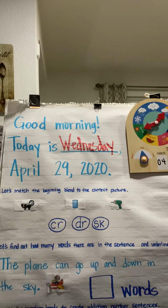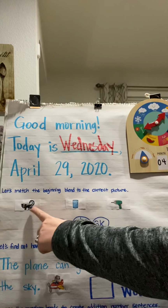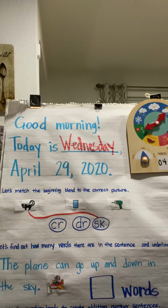Our first skill, I'm going to zoom you guys in just a tiny bit. It says, let's match the beginning blend to the correct picture. So we're looking for the first two sounds that are blended together at the beginning of each picture. So at the beginning of each word, remember we're looking for the beginning sound. That means the initial sounds, the ones that we hear first. This is a picture of a skunk, right? Let's listen to the word skunk. Let's stretch that word. Skunk. What's the first sounds that we hear? Sk. What two letters make that sound? Good, S and K.